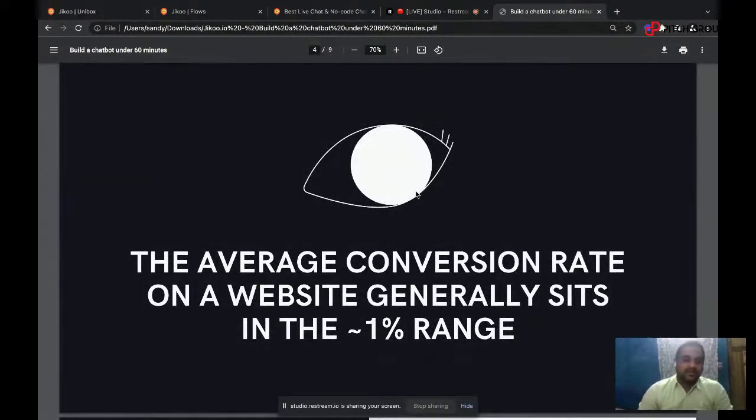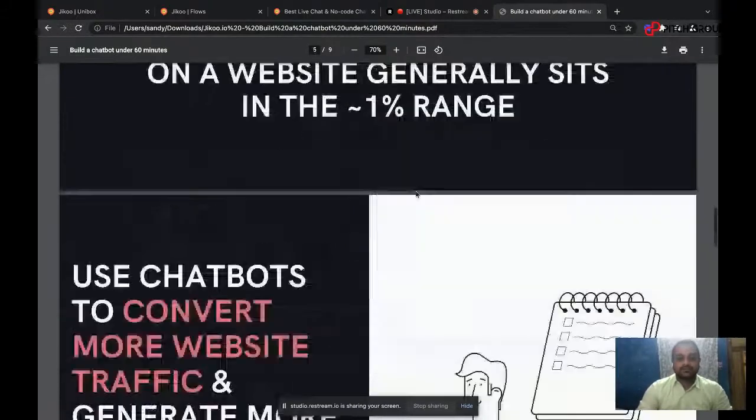One more thing we noticed is that on average the conversion rate, especially for websites, is in the 1% range, which means if 100 people hit your site, you're only going to get one customer from it, right? You spend so much money on Google ads and Facebook ads to drive traffic to your website, and the main reason these 99 people are frustrated is the general information they are not able to get from your website. If you are able to convert just 1% of people after spending so much money as a business, it is very difficult. So that's why you should add a chatbot to your website, so that this conversion can be increased, right?